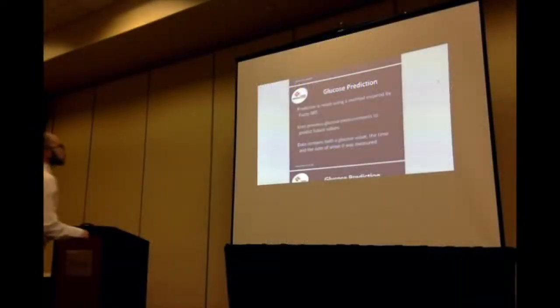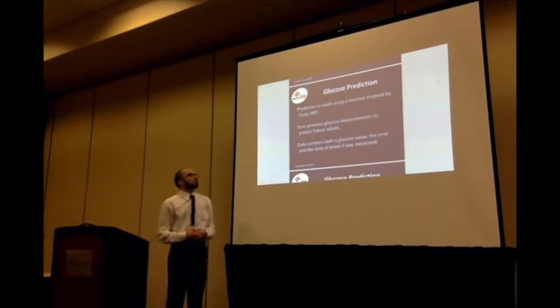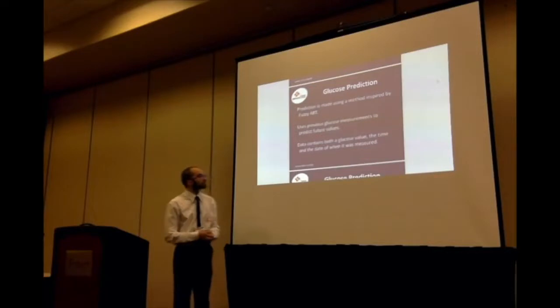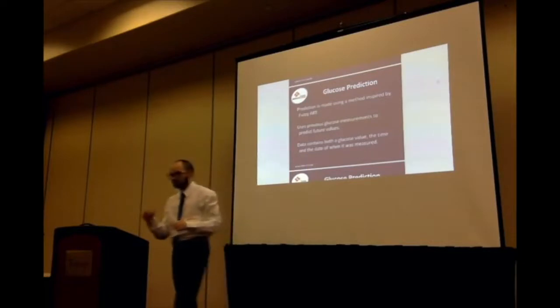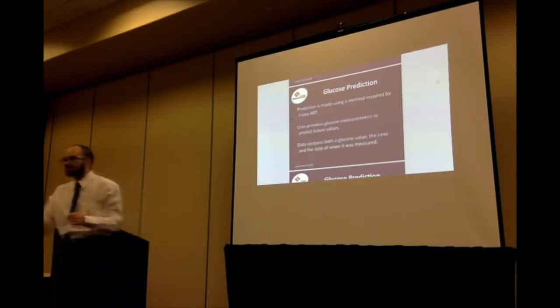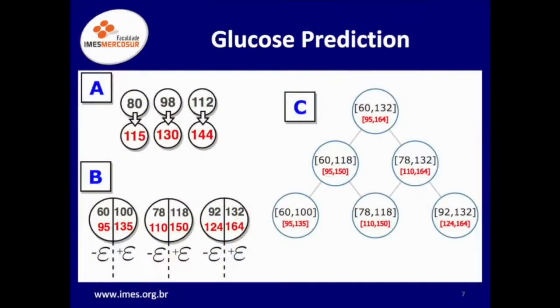The model prediction is made using a method inspired by fuzzy ART, which uses previous glucose measurements to predict future values. Data contains both a glucose value, the time, and the date of when it was measured. The time you can take as 9 p.m., 8 a.m., or a time period, morning, after dinner, which is more common, okay? Here is the whole process, okay? Let's visit these steps.